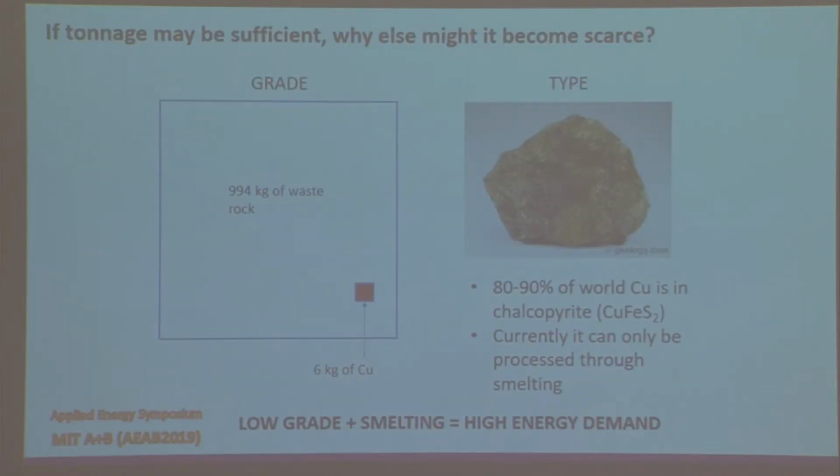So if you accept that we're not going to run out of copper, the main issue that we do have, unfortunately, is that the grade of copper is declining. So the amount of copper per amount of gangue mineral or rock that is of no interest to us. And this has direct implications on energy.